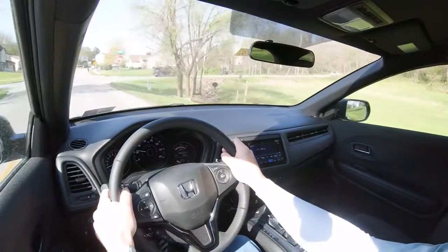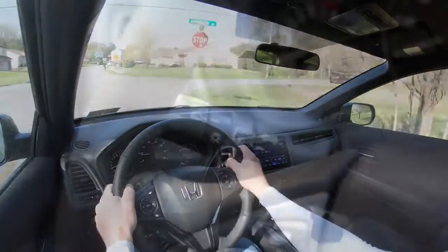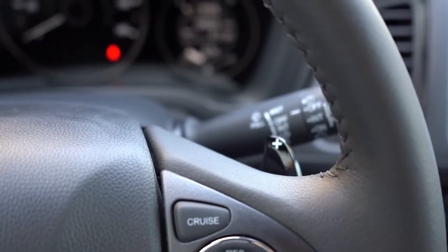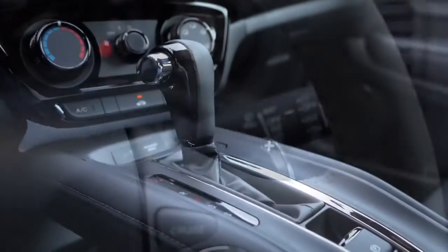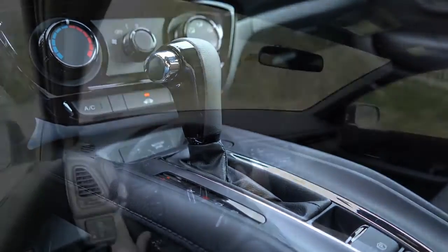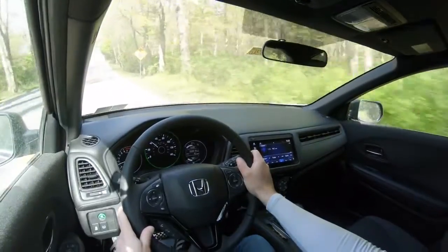Let's go ahead and put it in sport mode, and let's first test out the paddle shifters here. I'm kind of curious to see how quickly they react. Keep in mind, this is a CVT, so it's not really real shifting. It's simulated shifting, but we still got to play around with them, of course. So let's get to it. Let's test out these paddle shifters and see how quickly they react for us here.